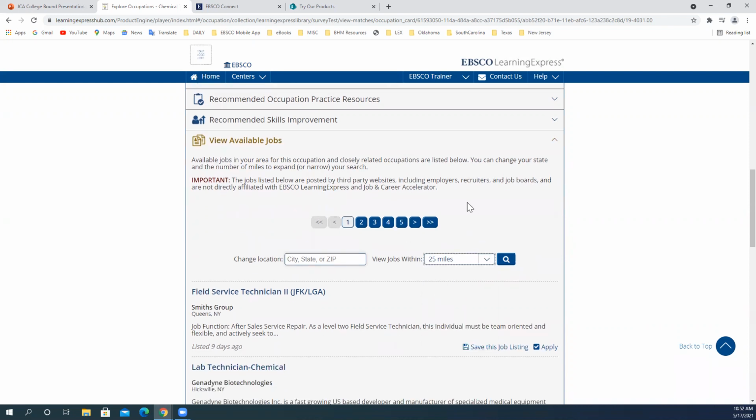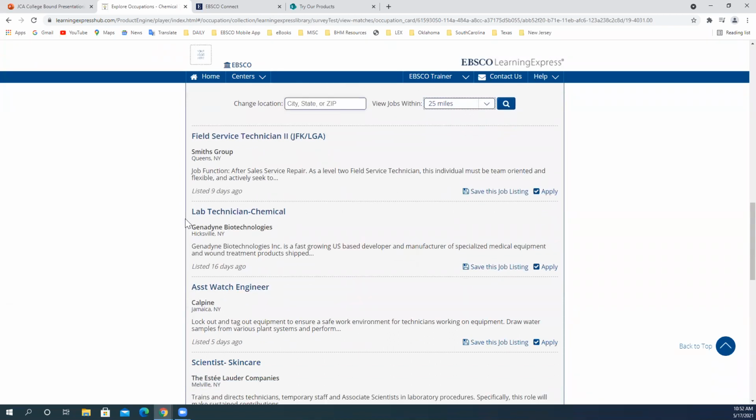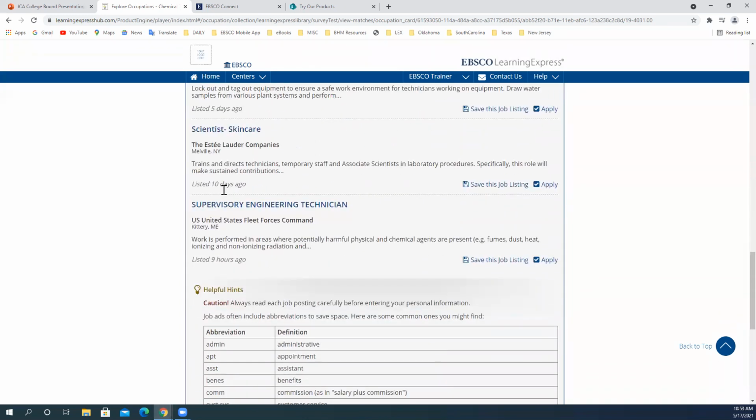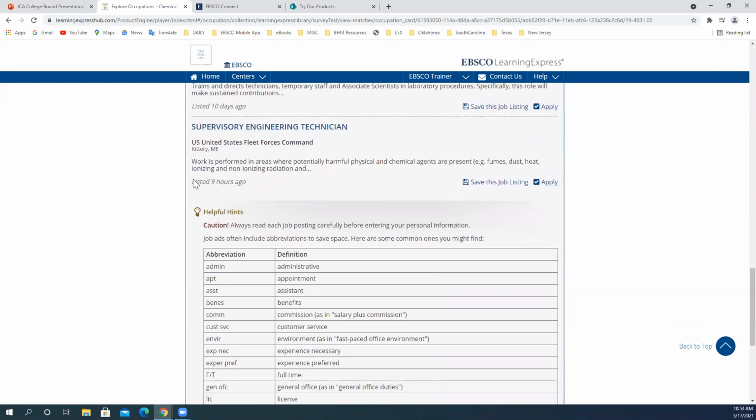And we can see by scrolling down that there are a number of jobs currently available. We're looking at lab chemical technicians, technical chemical technicians for Gendyne Biotechnologies, listed 16 days ago. There's some listed 9 days ago, 5 days ago, and even more recent one, supervisory engineering technician, listed 9 hours ago. So we do have real-time job postings integrated within the platform from the Indeed job website.